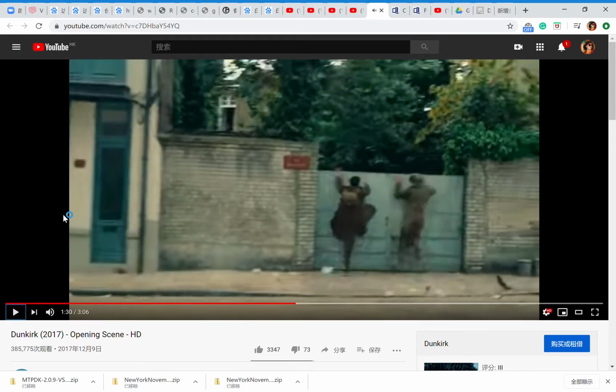Oh, and just after these characters climb out the fence, the ticking starts. The Hans Zimmer score for Dunkirk starts with the sound of ticking. This gives the illusion of an increasing intensity or pace, as the viewer is reminded that the soldiers don't have much time to escape, while the enemies are still closing in.